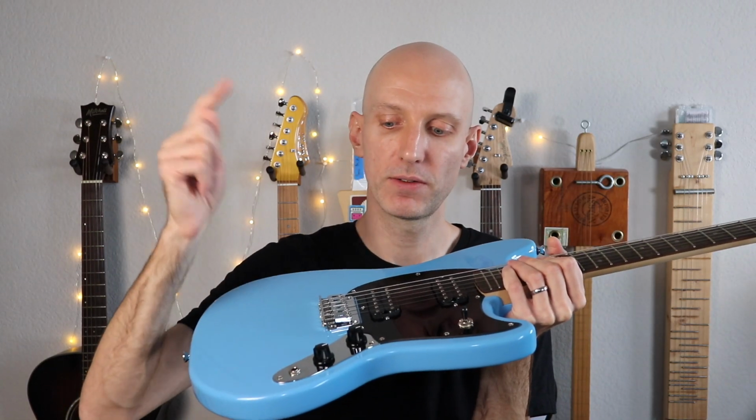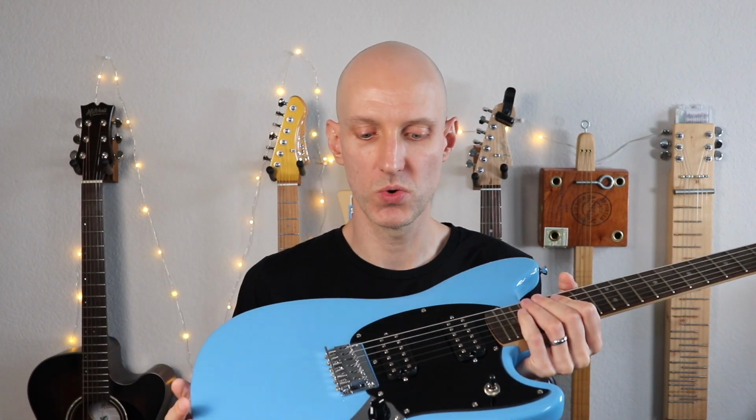3-way pickup switch, 1 volume, 1 tone. It's got the skunk stripe on the back. Did come with Allen wrenches for adjusting the saddles and adjusting the truss rod. This guitar did not need a truss rod adjustment. Of course, I adjusted the saddles to lower the string height. But anyway, you'll get this if you win as well.